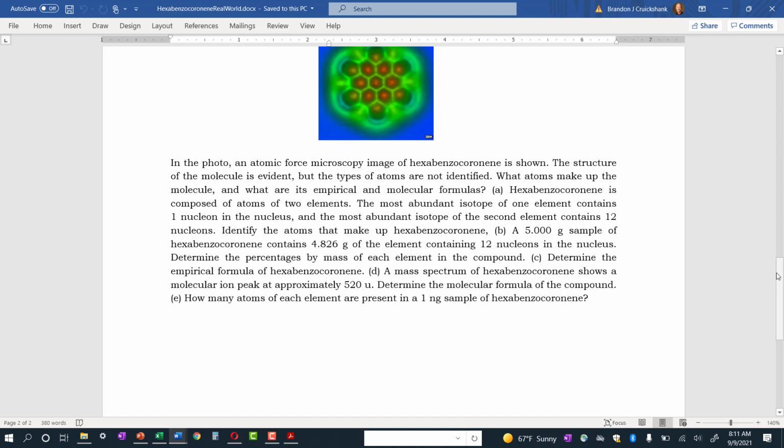Okay? So we have a 5-gram sample. 4.826 grams of that is carbon, the element with 12 nucleons. I didn't write carbon there because I didn't want to give it away. Determine the percent by mass of each element. All right, so let's do that.